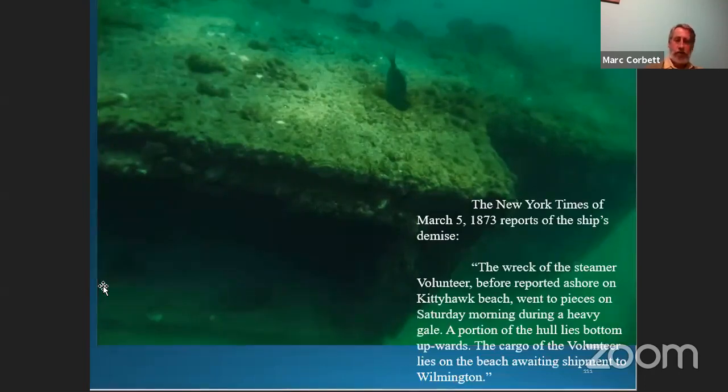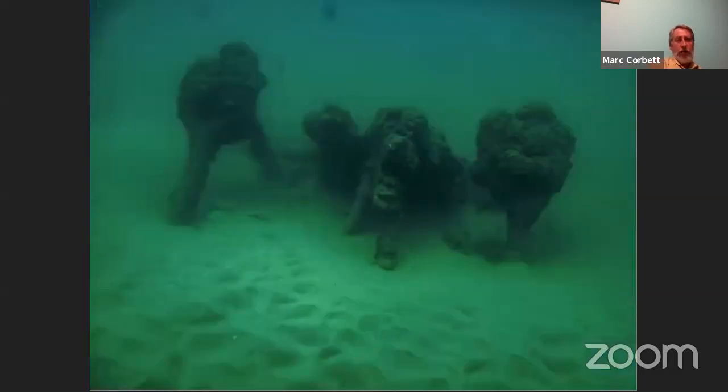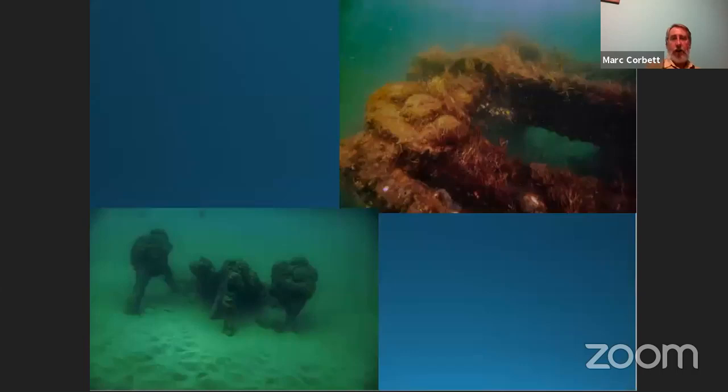Hang on a second. To the north of the boiler, the remains of some steam machinery protrude from the sand, probably part of a steam engine. It looks similar to lever-powered auxiliary equipment on the Oriental, which you see here over on the right.